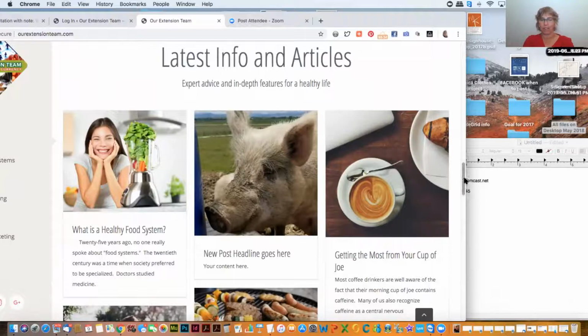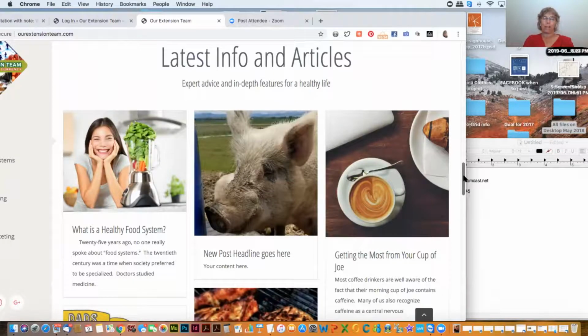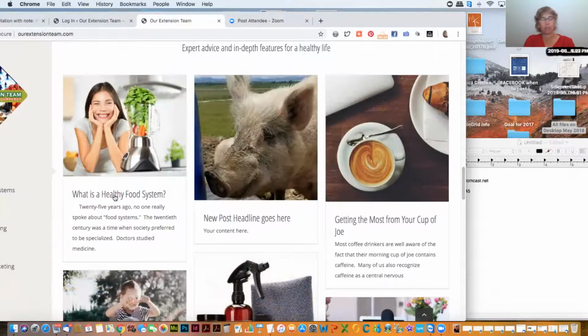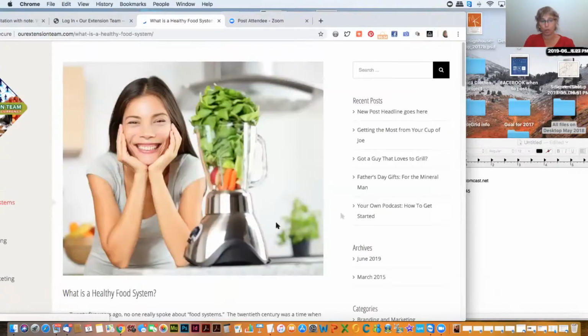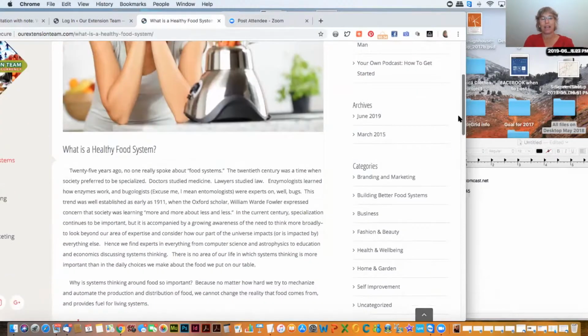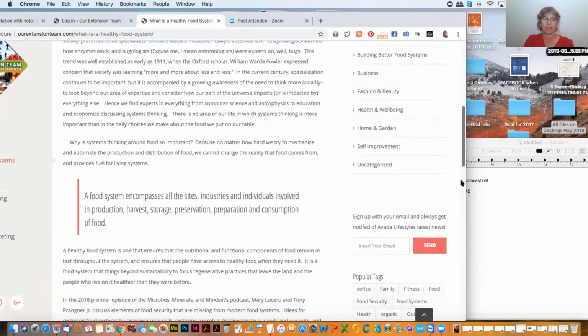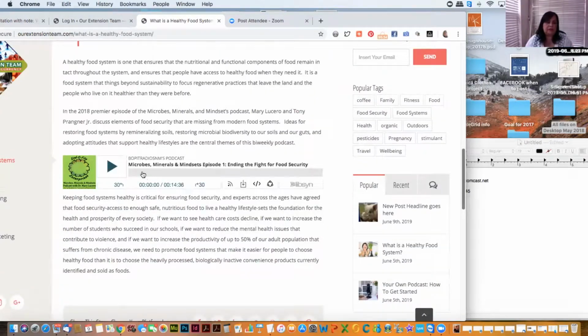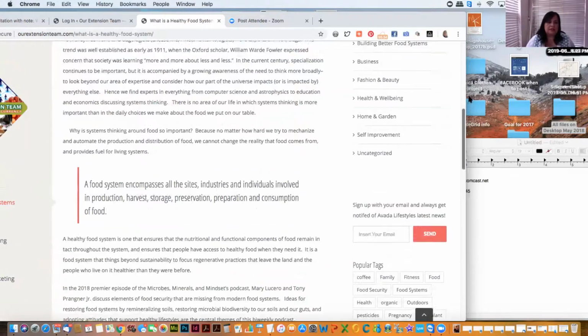And I think if each one of us just commits to writing a minimum of one catchy article a month, we can post it on here. It can have links. If you write the articles, they can link back to your longevity website, and you can reap any benefits that come from that. And see, Mary put her podcast here. She embedded it in this article.